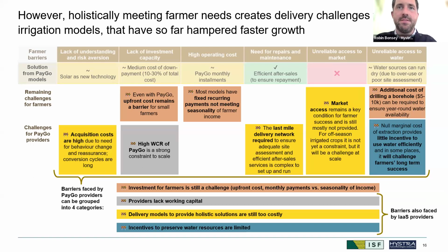To recap them, and again, there's a lot more detail in the report: investment for farmers is still a challenge. We know from Bonergy's trials, and from some other trials as well, that the elasticity of demand is high, and that farmers are very sensitive to the upfront cost and the down payment they still have to make. Integrating financing has a cost to the providers, who have to bear the brunt of the working capital needed to extend this financing. And again, we are looking forward to hearing from Gabriel about some of the win-win partnerships being built with MFIs in particular.